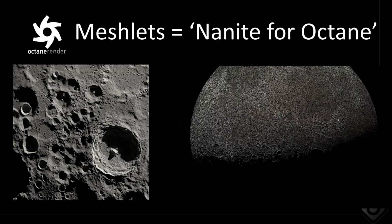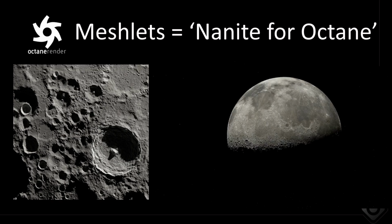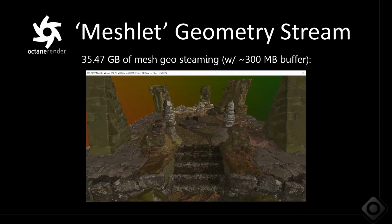As we look towards future technology, meshlets are a really important framework that we're developing for later this year. Hopefully it'll ship by the end of this year. It's effectively Nanite for Octane. So Nanite is a system for Unreal Engine that allows you to load in almost infinite data from an SSD. In other words, it streams it into GPU memory. And that's what we built with meshlets.